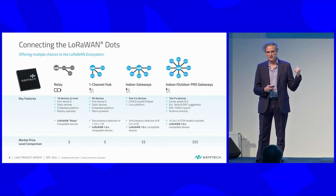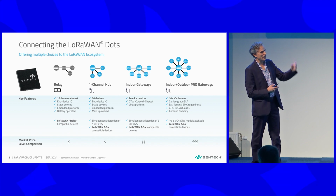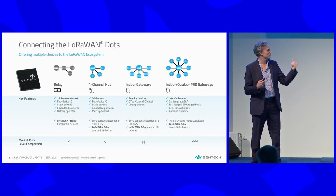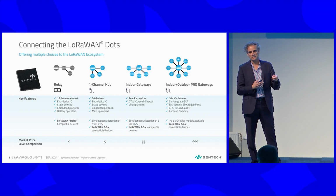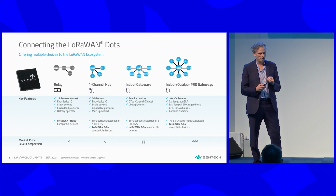So now we have here all 4 ways we are offering enablement for the network deployments, starting from the relay, one channel hub, and the gateway for indoor and outdoor, which moves from the right to the left in terms of cost, but also in terms of capacity. Now, the big difference between one channel hub and relay is that relay already needs a LoRaWAN coverage because it bridges a LoRaWAN sensor toward a LoRaWAN gateway. And relay has been architected in order to be battery powered. The one-channel hub can be seen as a really minimum-sized gateway with a minimum capacity.